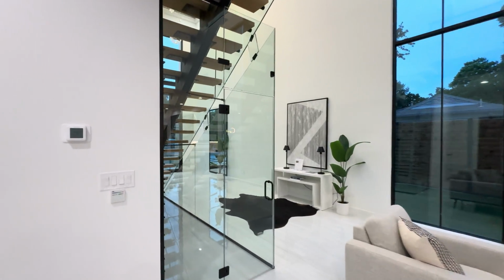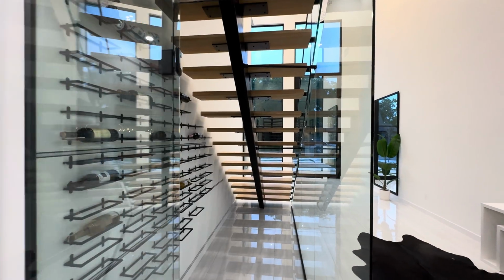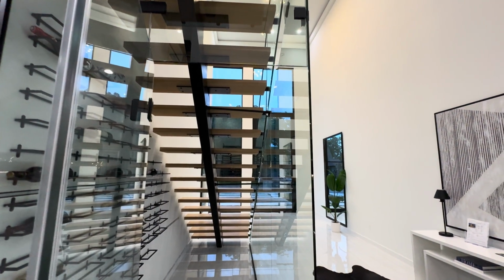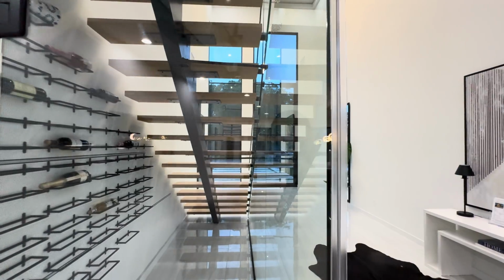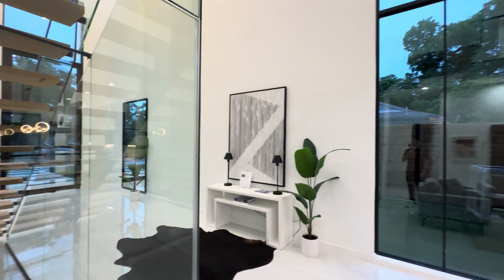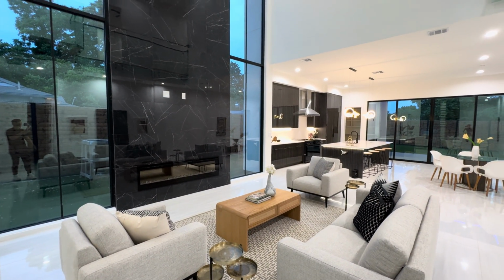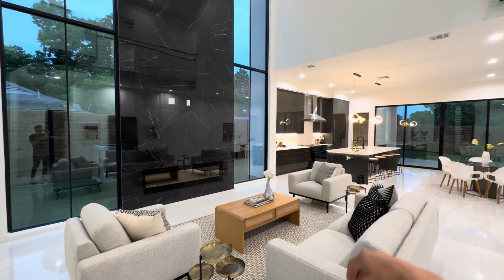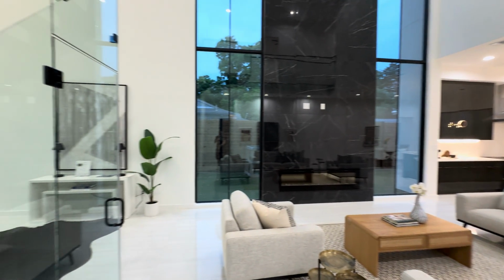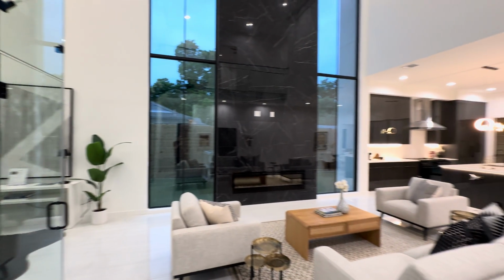And then you do, like I said, have this nice little wine room right under the staircase. Perfect for hosting for the familia when they come into town. So imagine hanging out with the family. It's Thanksgiving, Christmas, and you're throwing a nice get together. Families hanging out here, they're cooking up a storm back there, and then boom, you got your nice little wine room here tucked away.